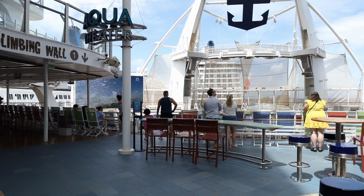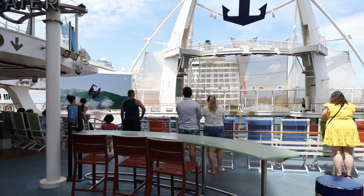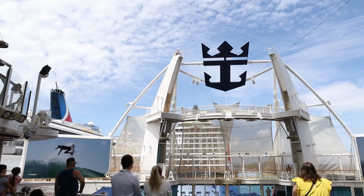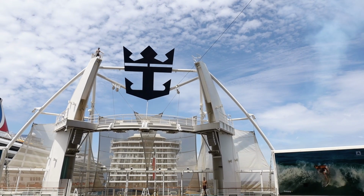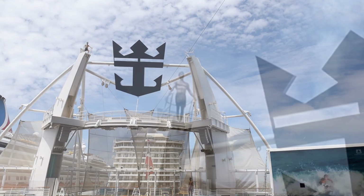This is the Aqua Theater, the coolest thing on these ships, and right now these guys are practicing. So awesome to watch these guys practice. We saw their show last night. It was fantastic.